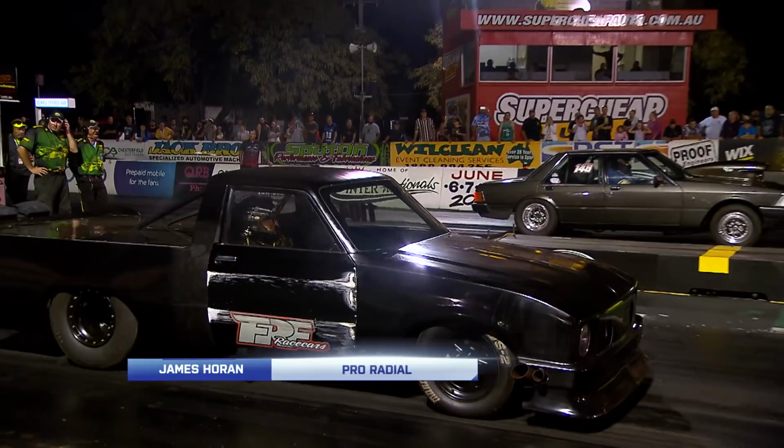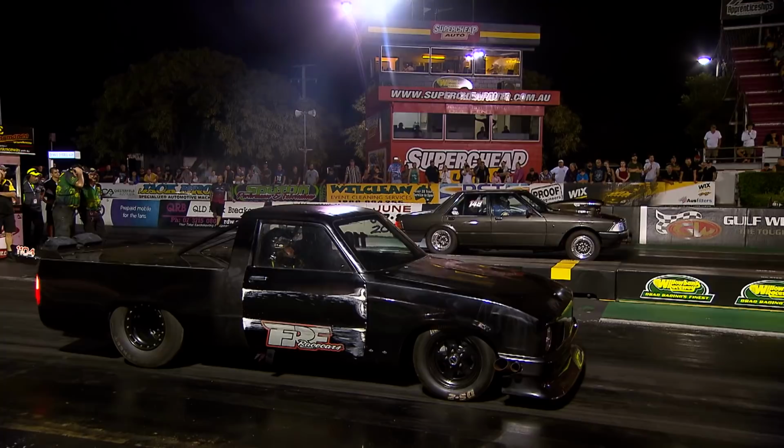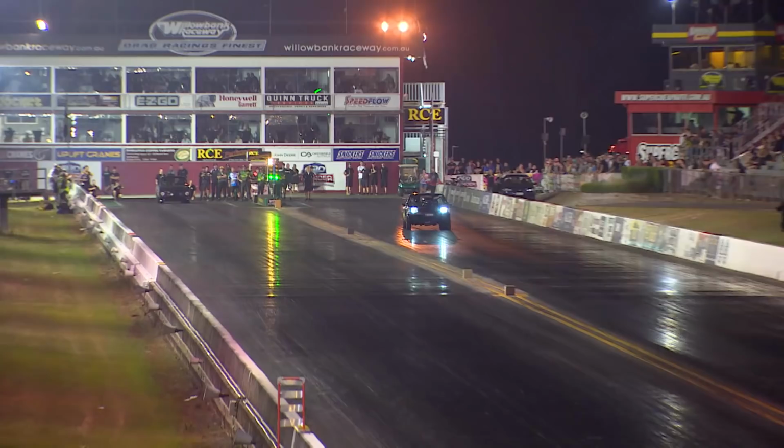Now James Horan actually had a bit of an accident, you could say, in this car down at Sydney Dragway. They've got it repaired here and racing, which is great to see. Sugars though leaves on him big time. Looks like Horan's trying to get the booster built in his car, but it's going to be all Mark Sugars here.